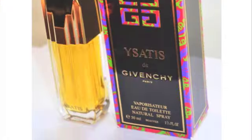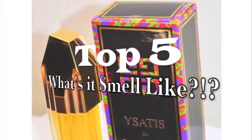So what's it smell like? I know you want to know. According to Fragrantica, 106 people felt it was like Elizabeth Taylor White Diamonds. I don't get that at all. It is a similarly sophisticated fragrance, and I love White Diamonds, but I don't love it like this. White Diamonds doesn't have the spicy top note. This is a spicy floral. White Diamonds is kind of spicy too, but maybe people are right about that, but I don't agree.